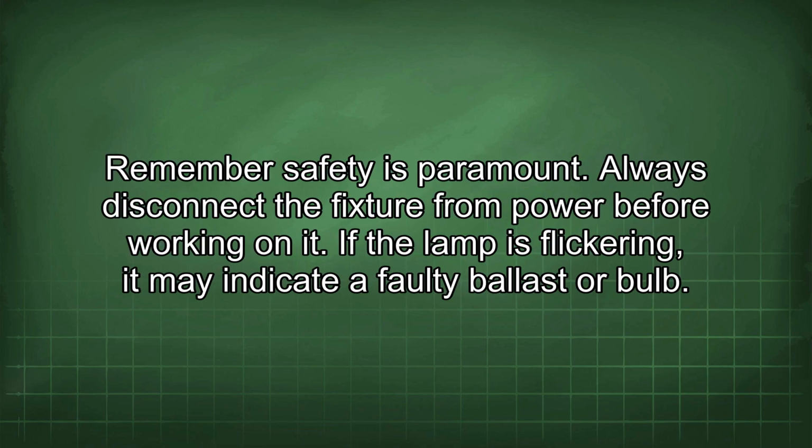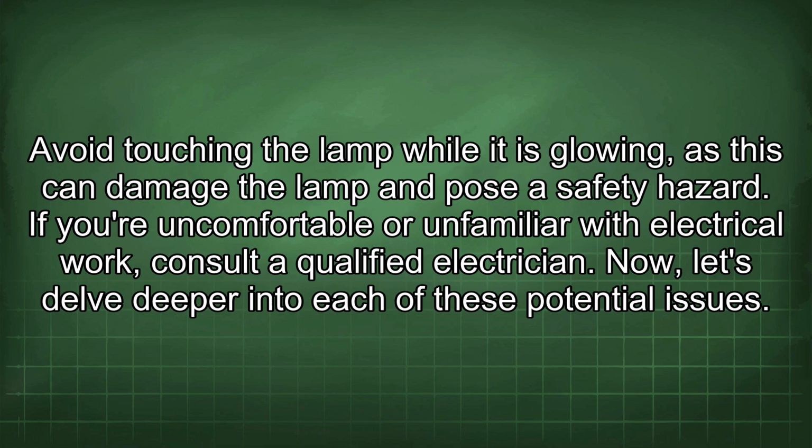Remember, safety is paramount. Always disconnect the fixture from power before working on it. If the lamp is flickering, it may indicate a faulty ballast or bulb. Avoid touching the lamp while it is glowing, as this can damage the lamp and pose a safety hazard. If you're uncomfortable or unfamiliar with electrical work, consult a qualified electrician. Now let's delve deeper into each of these potential issues.